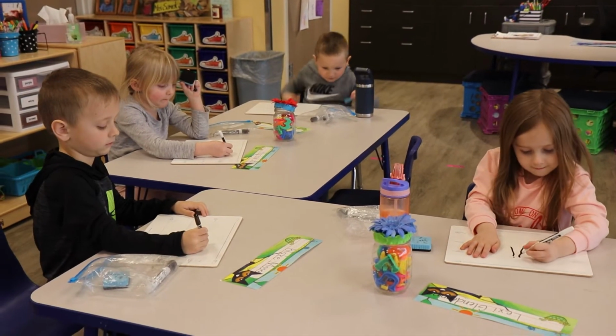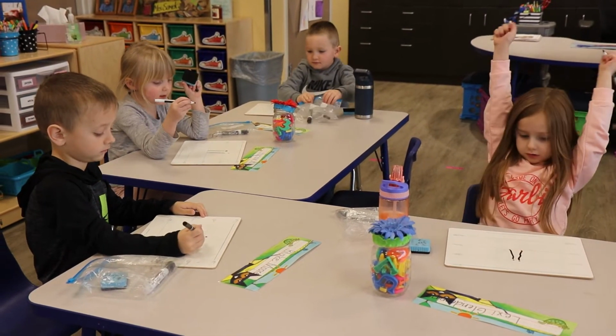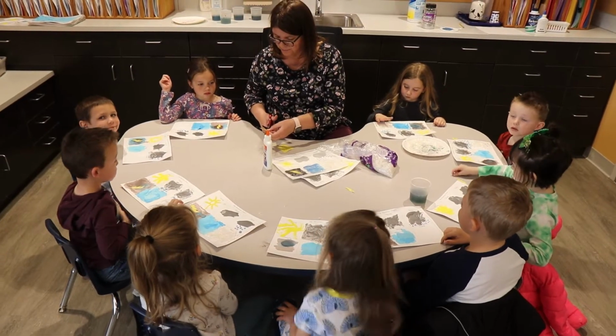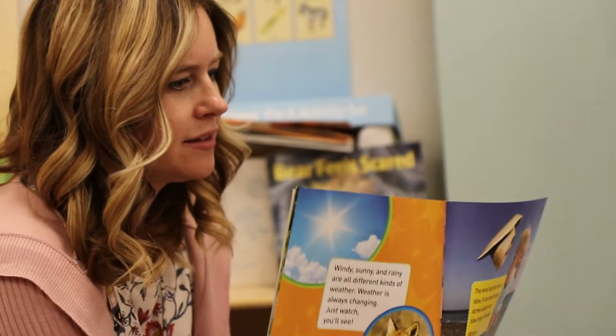ECLC is Bolivar's preschool program. We focus on 4 main areas. We have other areas that we do integrate, but the 4 main areas are motor development, social emotional, and academics, which is our math and our reading.